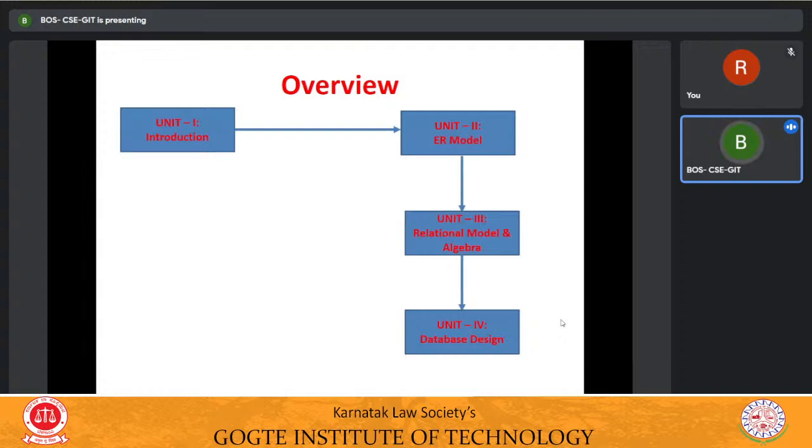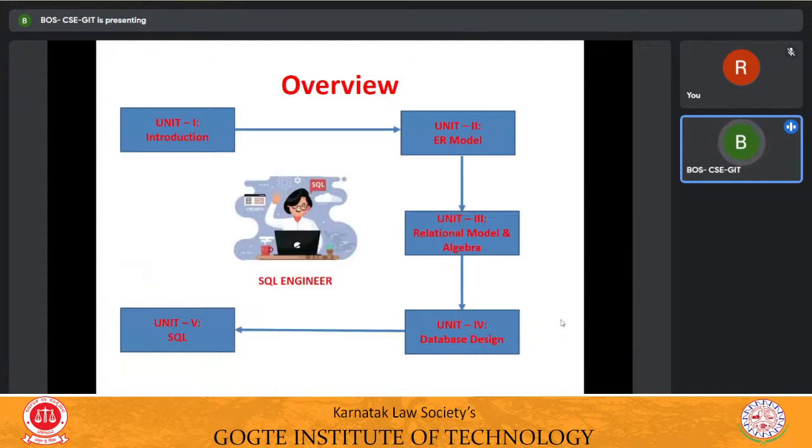So once I know that, the last unit is SQL, which is nothing but the structured query language. So what you did everything on a piece of paper, you will do it on a software. That is structured query language. You will write in terms of queries. So this is an overview about the entire subject, which at the end of the day, you can call yourself an SQL engineer.